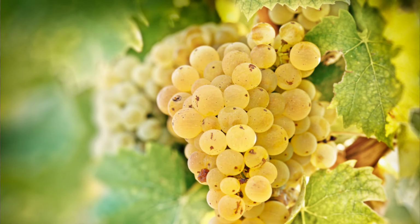The term Kabinett is regarding the wines that have been produced from slightly overripe grapes. Kabinett wines are usually light, with a lower amount of alcohol and a touch of sweetness.